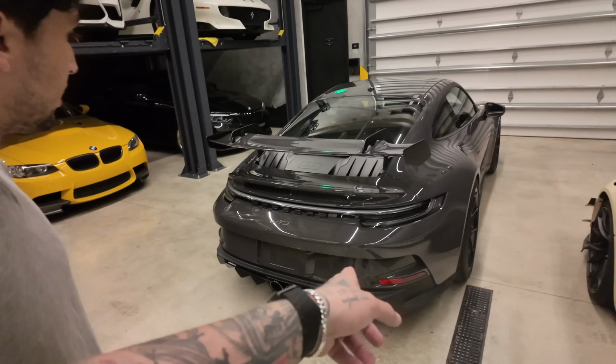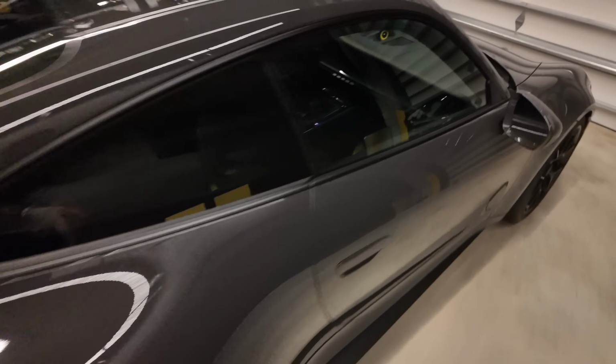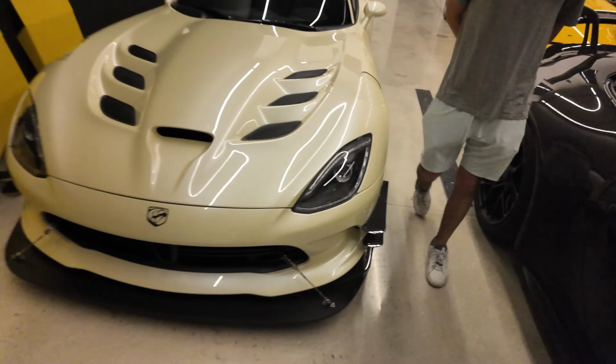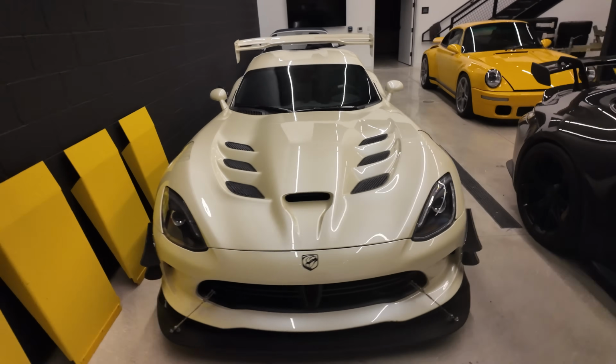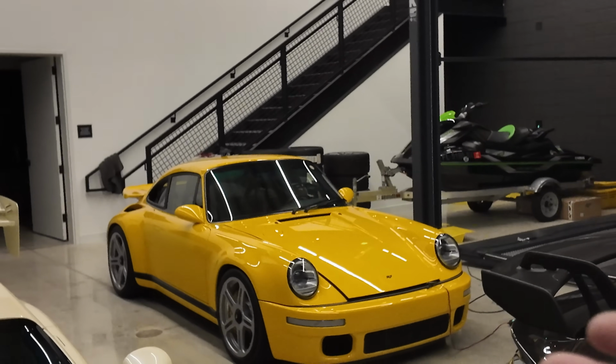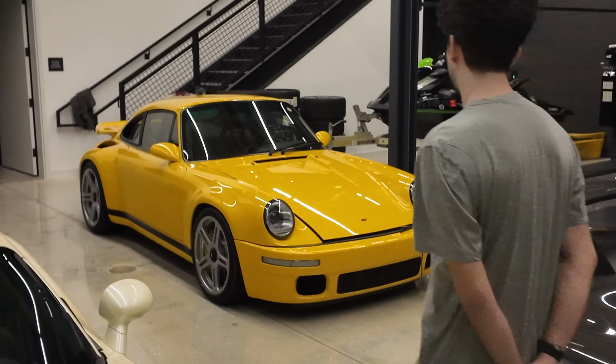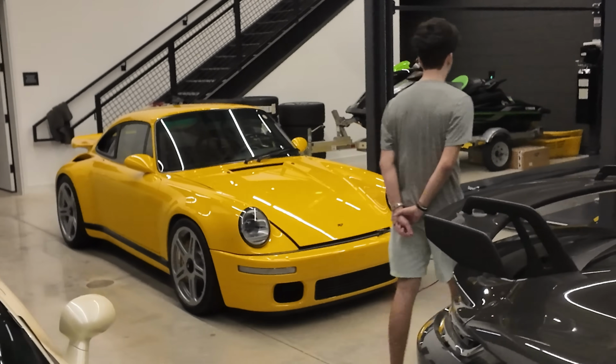Paint to sample GT3. This is my buddy Christian's car, but yeah, this is a paint to sample. I think it's a gray black. Gray black, yes. Look at that pearl white color on this Viper, dude. And then obviously I can't go without mentioning the rough right there. VIN number 000. VIN number 000.